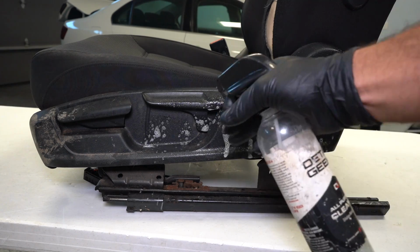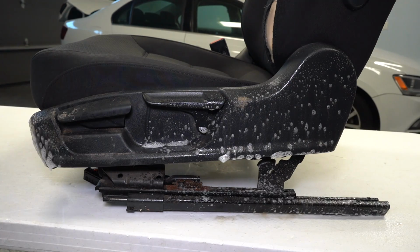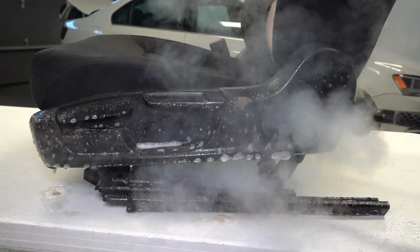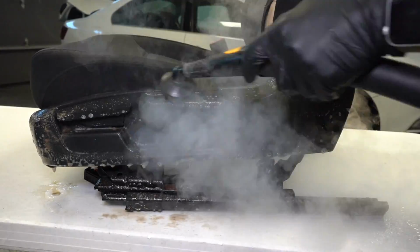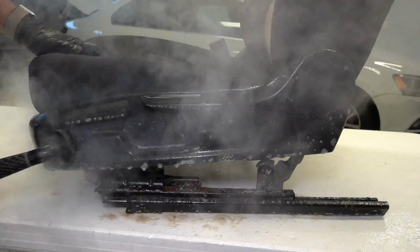Now another area where the steamer comes in really handy is with the seat rails, as they tend to get very dirty and aren't the easiest thing to clean. So that's where the steamer comes in, as being able to blast steam into the crevices makes it really easy to get all the crud and grime out.